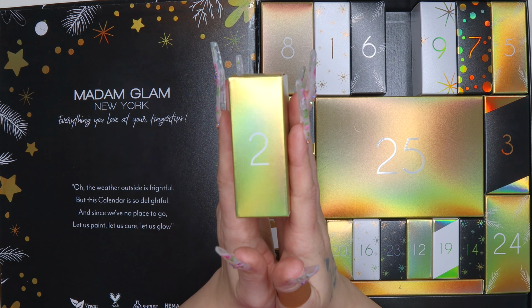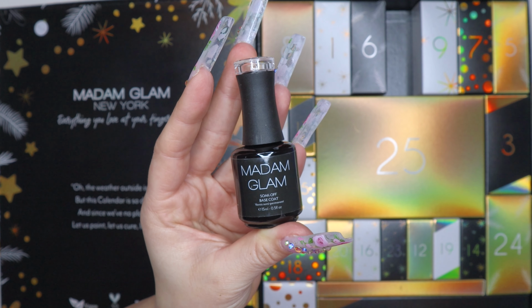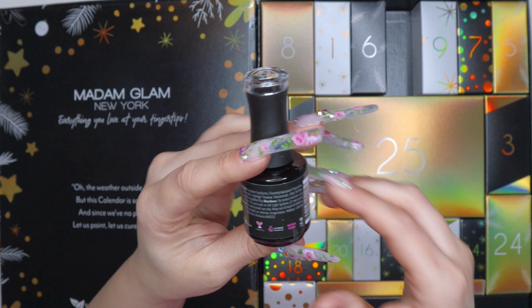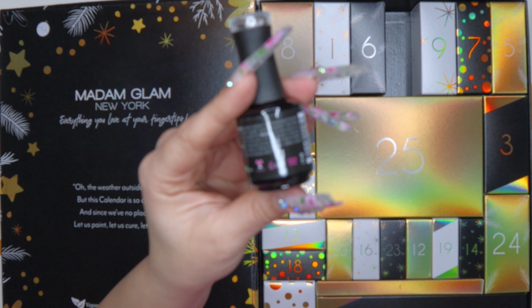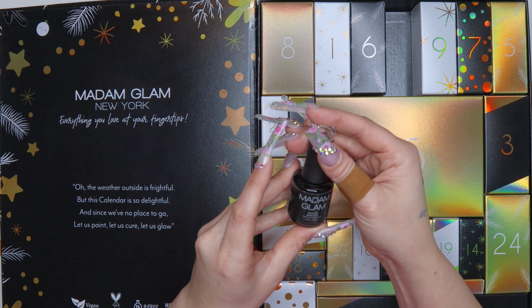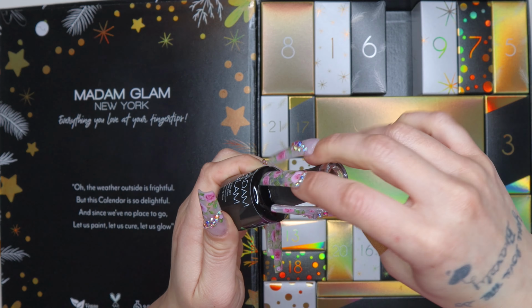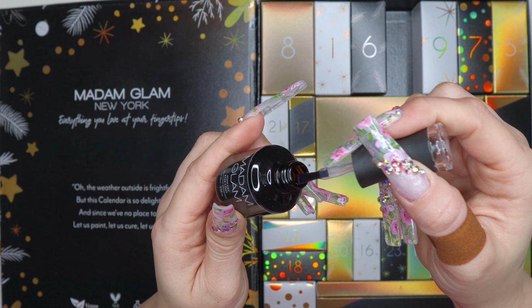So it looks like we did get a base coat for today. Like I said in my last video, they usually include a base coat and a top coat because there are some polishes in this Advent calendar, but there's also other things this year that aren't polishes. And this is a 15 milliliter base coat. So it is a full-size bottle from Madam Glam. And this is what it looks like.